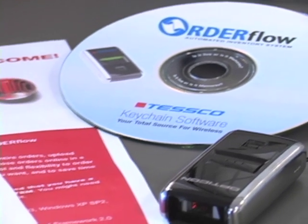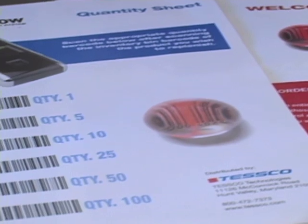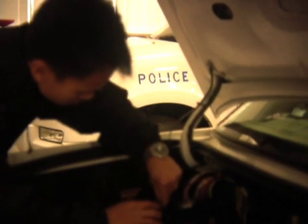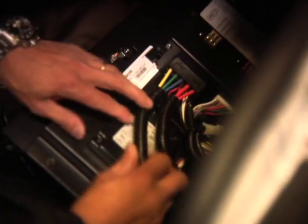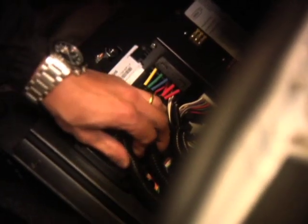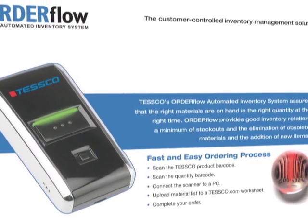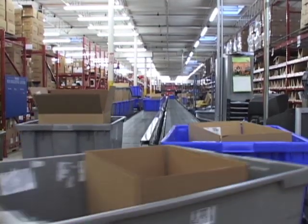Today, we would like to introduce Orderflow, an innovative solution from Tessco crafted specifically for your needs. In today's complex business environment, it is essential to have the right quality products when and where you need them. Tessco's Orderflow system is a unique, fast, easy, and convenient ordering and inventory management process designed to extend our supply chain directly into your facility.